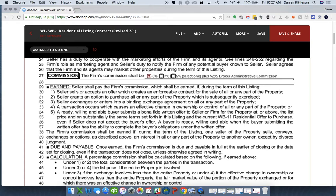Number two, seller grants an option to purchase any part of the property that's subsequently exercised. That is happening once in a while, so just understand that. Number three, the seller exchanges or enters into a binding exchange agreement on all or any part of the property. Number four, a transaction occurs which causes an effective change of ownership or control of any or part of the property. And number five, a ready, willing, and able buyer submits a bona fide offer to the seller for the property at or above the list price and with substantially the same terms set forth in this listing and the current WB11 residential offer to purchase, even if the seller does not accept the buyer's offer.